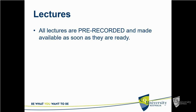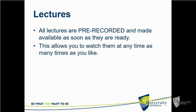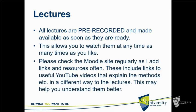Most of the information will come from your own directed study. As I said, as many times as you like. Keep an eye on the Moodle site regularly. I visit it at least once a week for a few moments, because I'll add links and resources whenever I find them. I won't send emails out telling you they're there. I'll just expect you to have a look at a time each week.